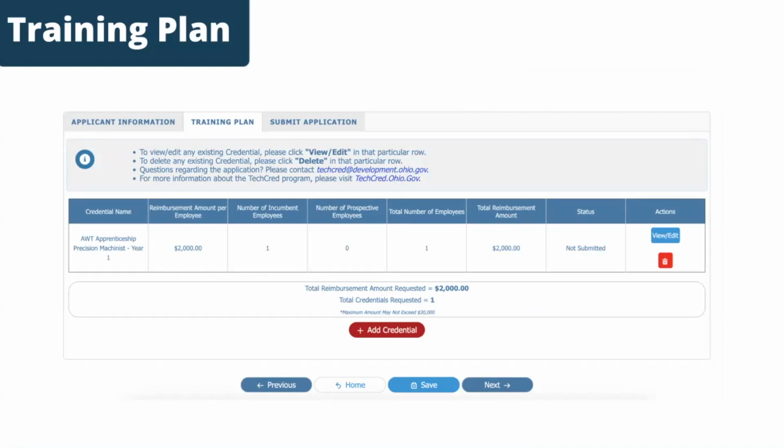You can also add different credentials in here in one application. So say I have an employee that's going to do the Precision Machinist Year 1, but I also have an employee that's doing Tool and Die Year 3. I could add that credential in as well. You'll want to make sure you add all of the credentials for each employee's credential you're claiming that round.